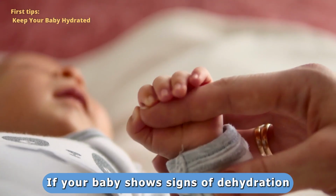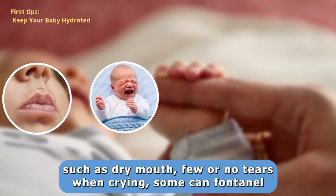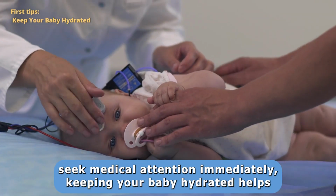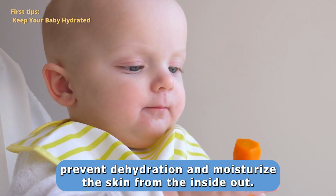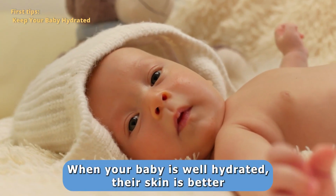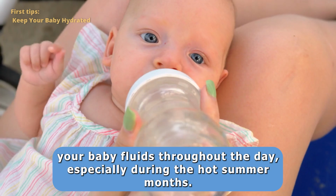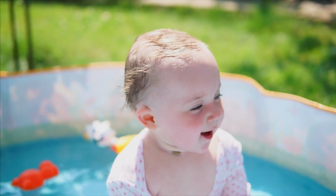If your baby shows signs of dehydration, such as dry mouth, few or no tears when crying, sunken fontanelle, soft spot on the top of the head, or lethargy, seek medical attention immediately. Keeping your baby hydrated helps prevent dehydration and moisturizes skin from the inside out. When your baby is well hydrated, their skin is better able to retain moisture and stay soft and supple. So keep offering your baby fluids throughout the day, especially during the hot summer months.